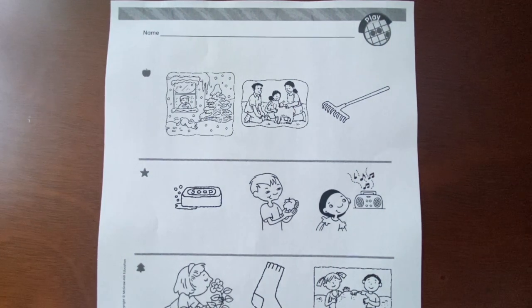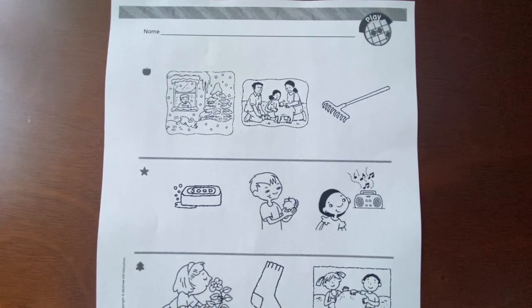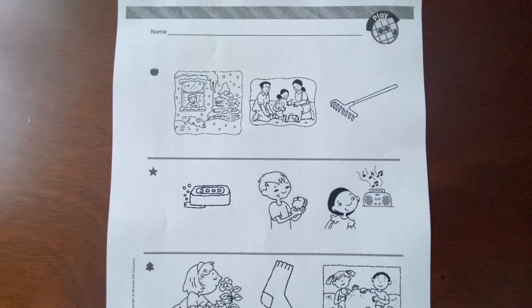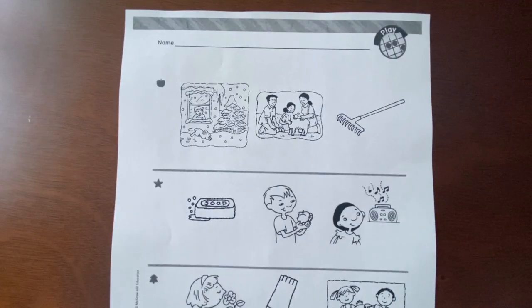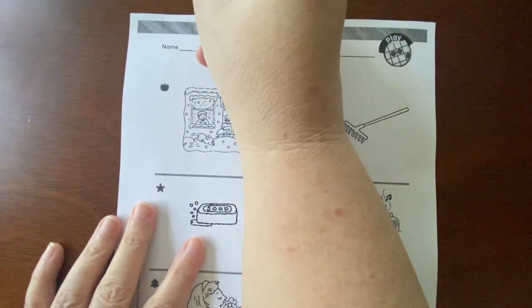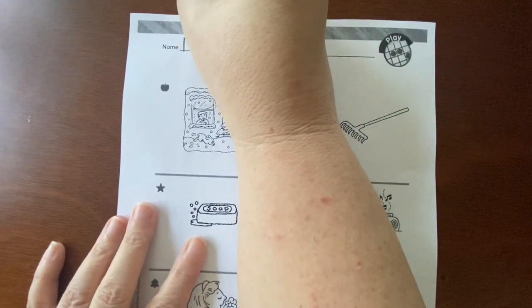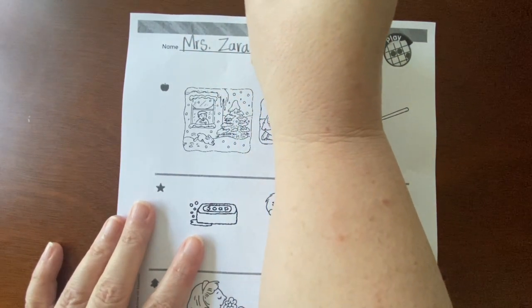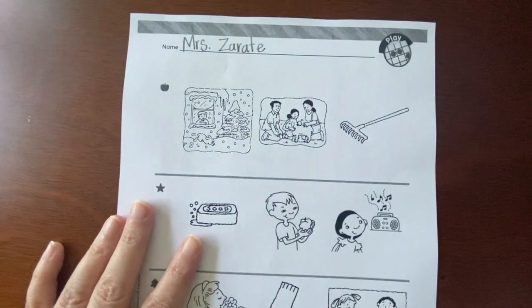Okay, now we're going to do page 49 in your Turn practice book. And we're going to be looking at all of the pictures here. And we're going to circle the picture when we see someone using his or her senses. All right, so let's go ahead first and write our name. Put your name on your paper first thing. There you go. Name at the top.